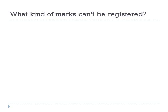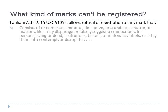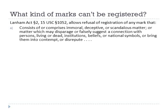So what kind of marks can't be registered? Well, let's look at the statute. Section 2 of the Lanham Act says that registration can be refused for a number of reasons. And let's go through these play by play.